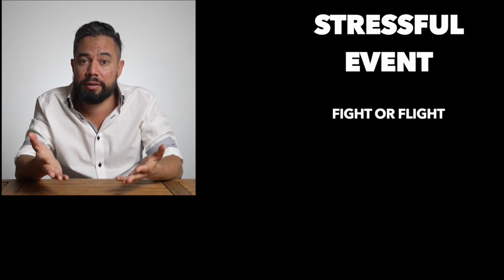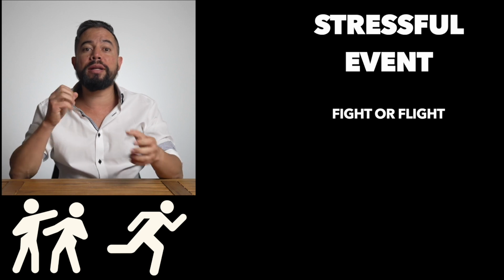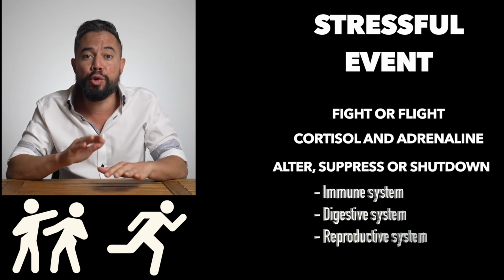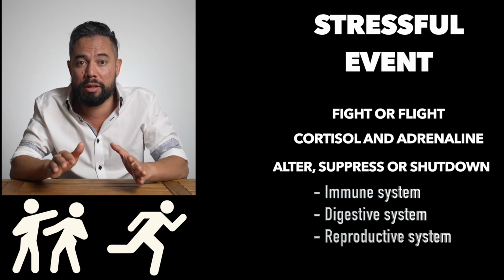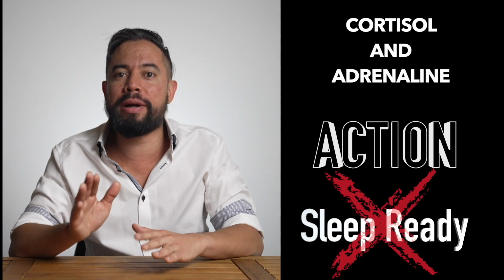During a stressful event, the fight or flight response is activated. The body interprets a stressful event as a physical threat, so it mobilizes to either ready itself for a fight or ready itself to run away. Cortisol and adrenaline get released to boost energy supplies and alter, suppress, or shut down non-essential systems like the immune system, digestive system, and reproductive system in order to maximize energy so it can deal with what it thinks requires a physical response. Think of cortisol and adrenaline as chemicals of action. In other words, they're not sleep-ready chemicals.